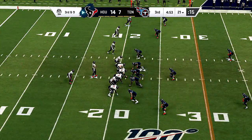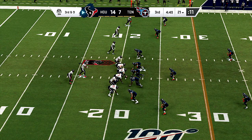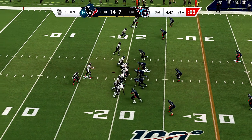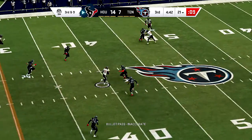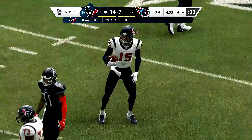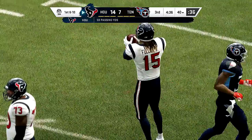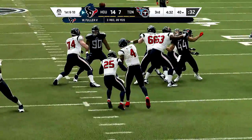A shotgun snap for Watson. He finds his target, Fuller. And down he goes, but he takes it up to the 40. He had the touchdown on the opening drive. Now he's got a 1st down.